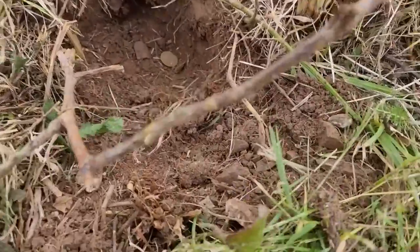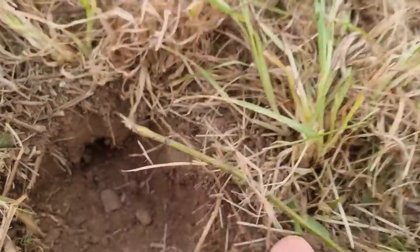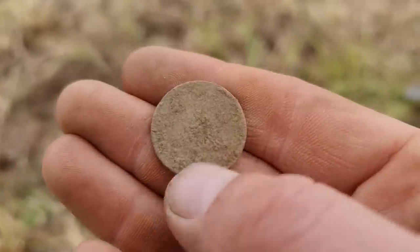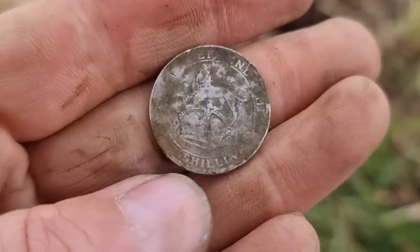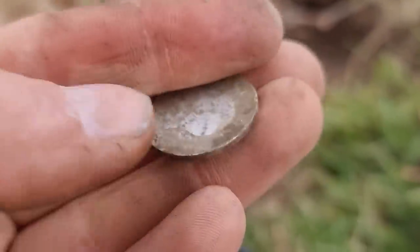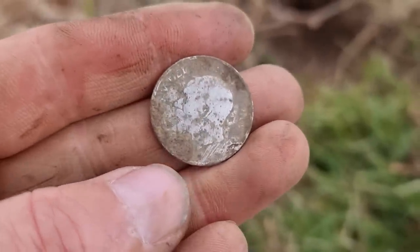Well, we got a little coin in the hole. There we go. And I'm right next to a bunker, which is just over there, which we explored earlier. I reckon it could be a nice little shilling. Let's give it a quick wash and I'll tell you what it is. Well, there we go, semi-cleaned. It is a 1921 shilling. Awesome. Good old George V. That's a nice one. That's my third silver. I got my hat trick of silver. Get in.